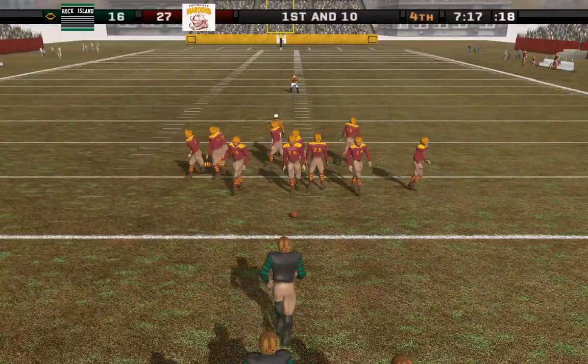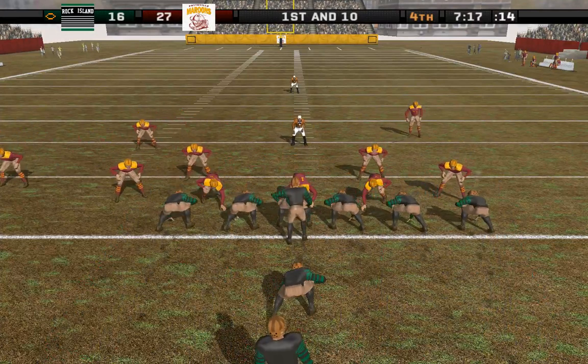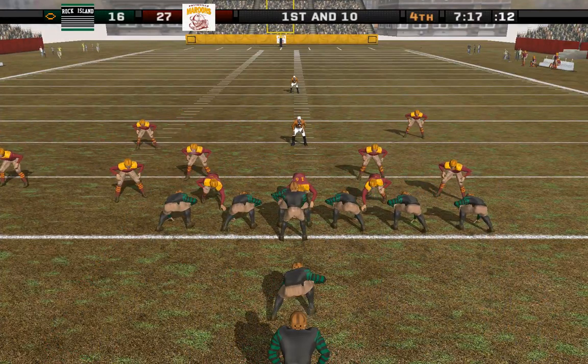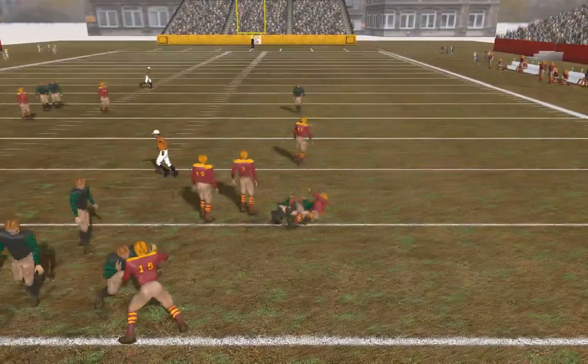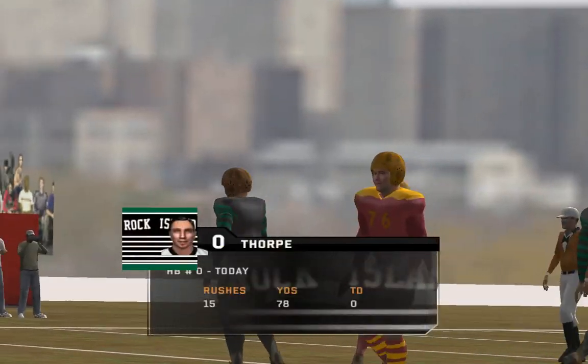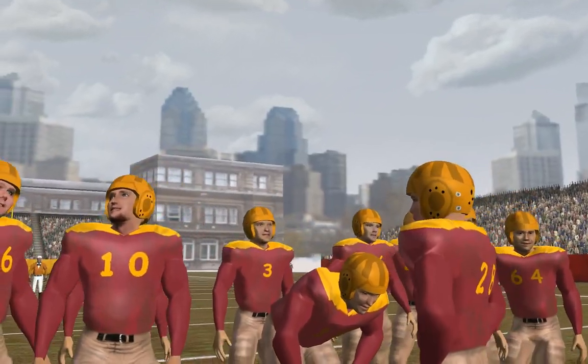First and 10. At the 16-yard line. They line up in the I formation. Gets the handoff on the delay. Great move to get free. Number 28 is there for the tackle. At the 21, Thorpe busted through for a few tough yards.